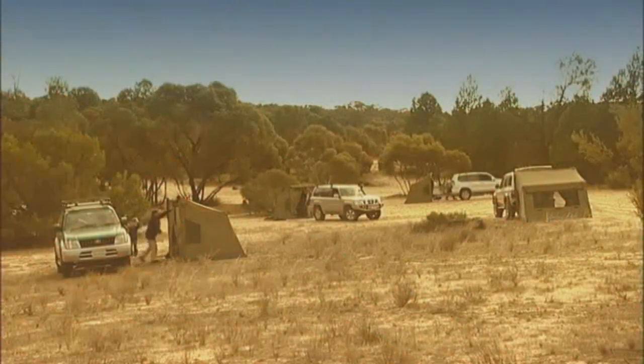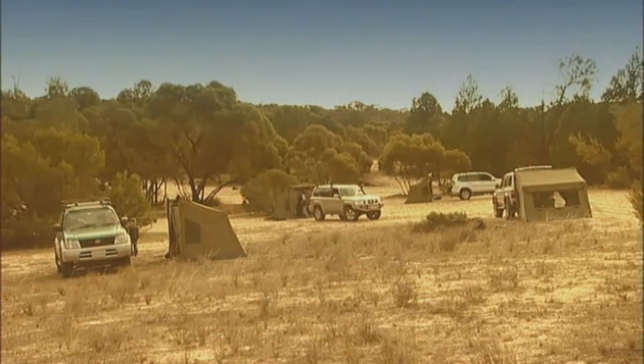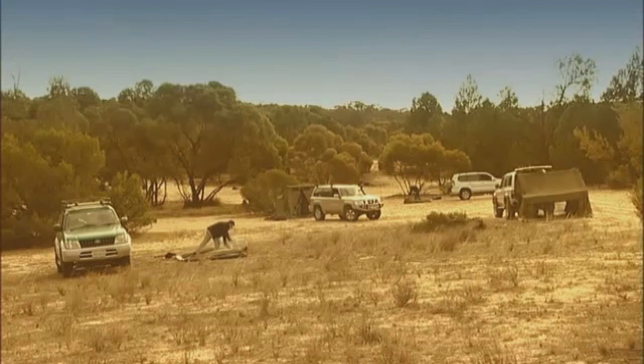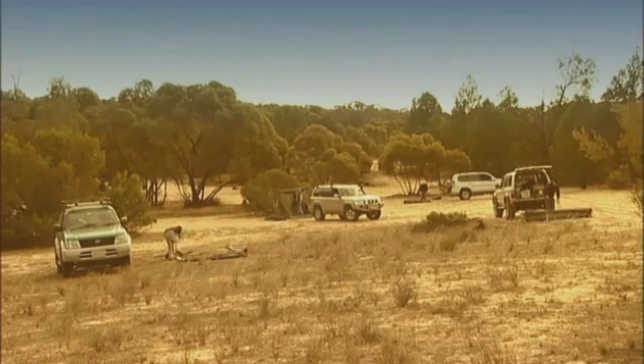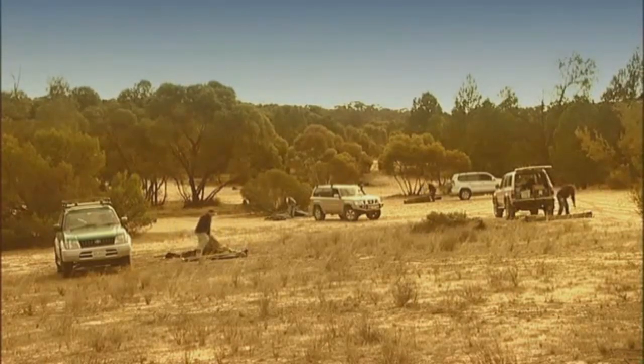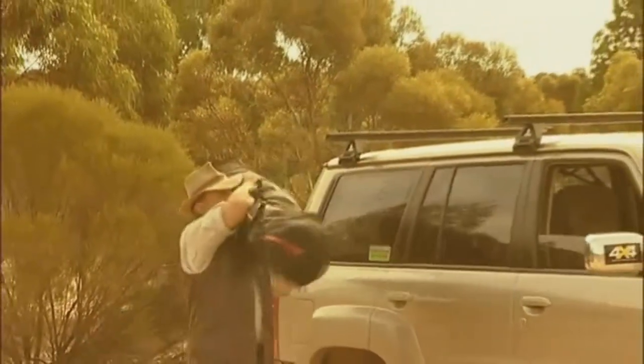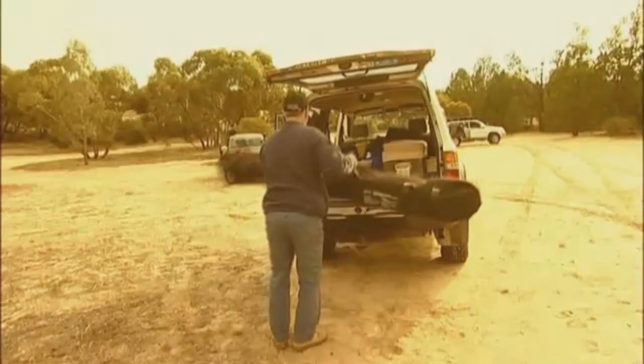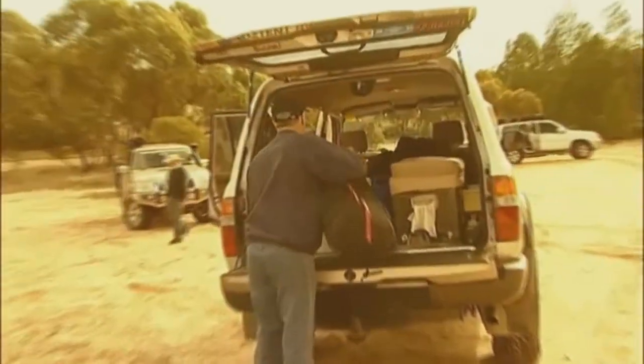Oztent is not just a quick and easy tent to erect, it's also quick and easy to pack away in less than 30 seconds. It allows you to get on the road much quicker to get to your next destination without any stress. Oztent can be easily packed away on your roof rack or in the back of most cars.